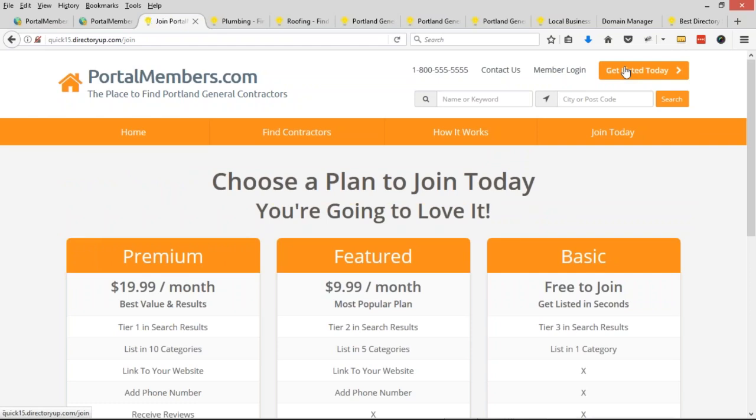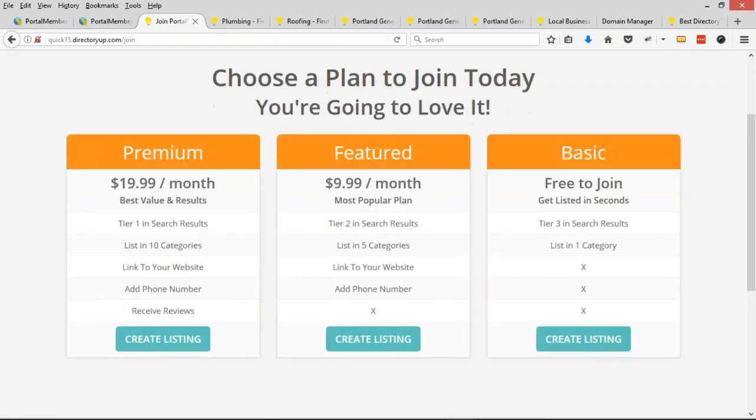All right. So with Brilliant Directories, you'll notice there's Join Today and Get Listed Today buttons. By default, we start you off with 3 membership levels. It's meant for you guys to edit and change these membership levels. What I'd like to do, Pat, is get rid of the middle one and just have a premium and a basic.